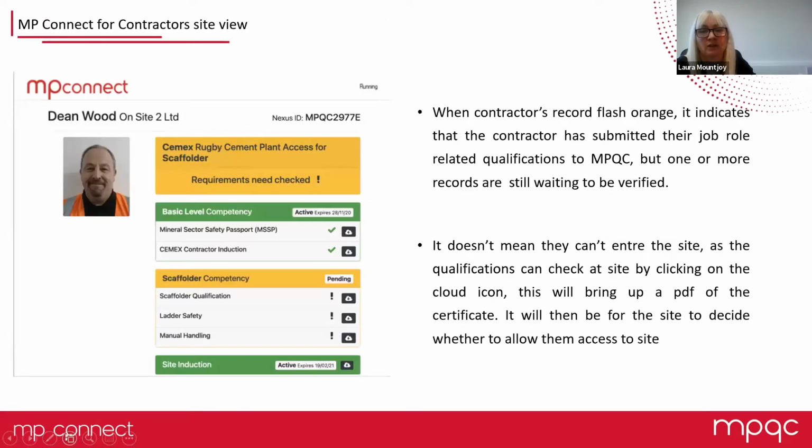Okay. So just to give you an idea of what a card for a contractor would look like. If a contractor turns up on site and puts their card on a reader, if their card shows orange, it means that one or more of their competencies haven't been verified yet. So you can see here the basic level of competencies has been checked. It's green, so the mineral sector safety passport's green, so they wouldn't need to check that. They've also got a local CEMEX construction induction, which is green. So these have been verified.